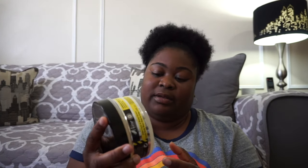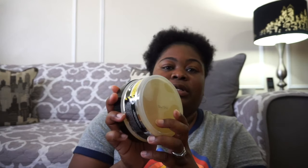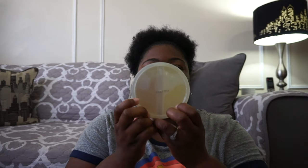Sorry, my lighting is kind of bad. So this one, you can see the difference, clear and yellow. Ooh, I'm looking dark now. My sun is going away. Need to come back. There we go. Alright, so I'm going to open it so you guys can see what it looked like. So opening it now.